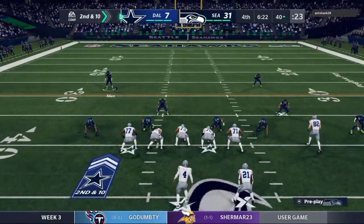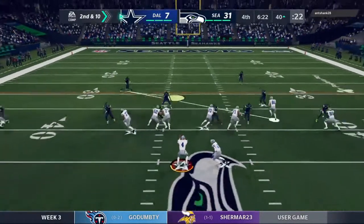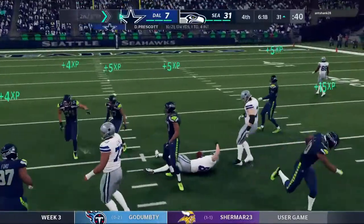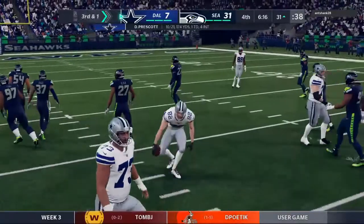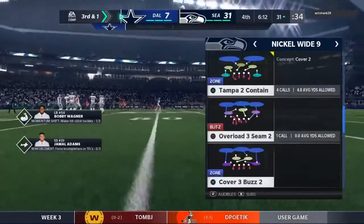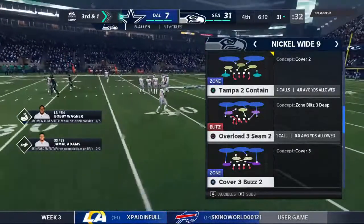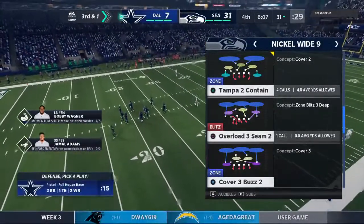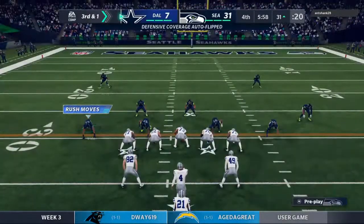So 2nd down and 10. Once again, they'll go from the 40 to the air again, Prescott. And he comes back with one complete. 9 yards, not quite enough, and they'll be left now with 3rd and 1. Well, he made that catch knowing full well that at the end of it, he's going to catch a pretty good lick. I guess if there's anyone on this team that can absorb a pop, it's him.